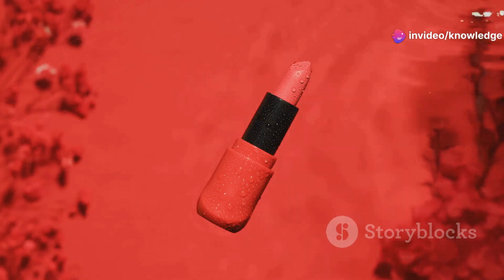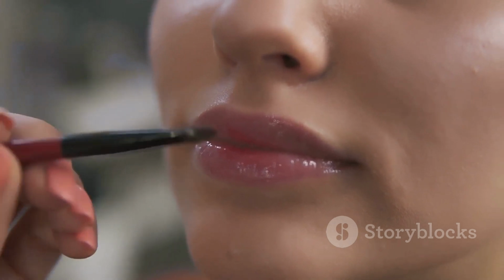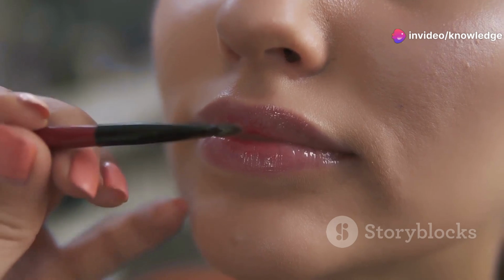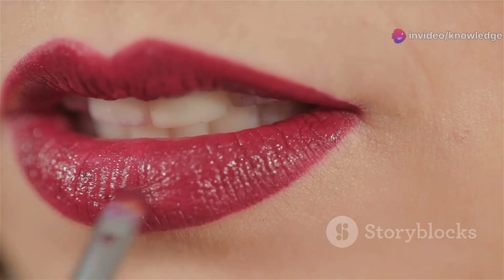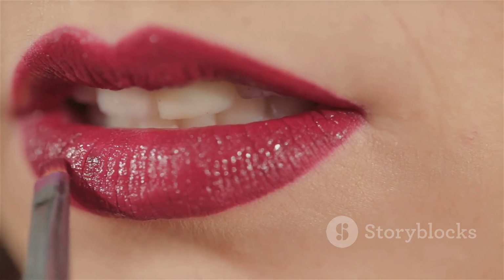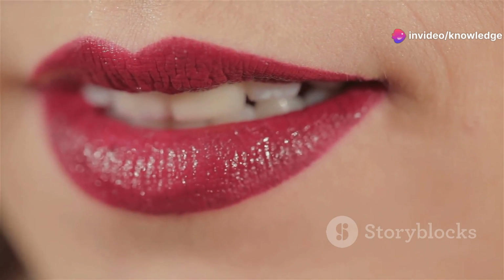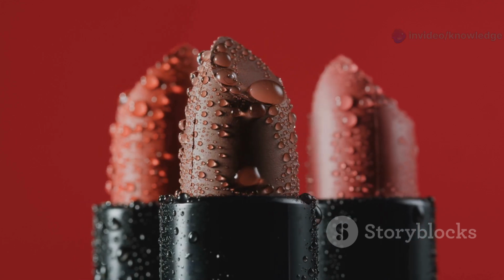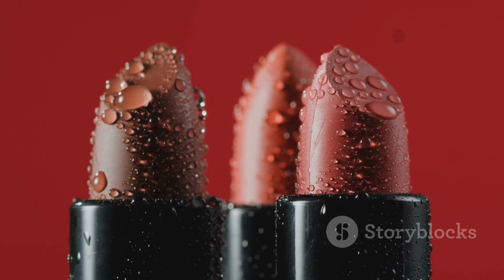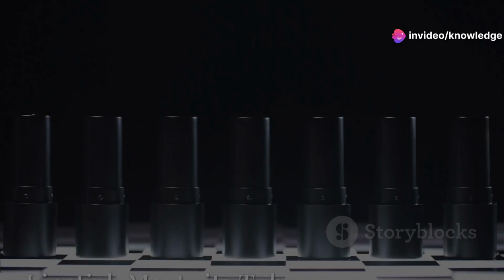From the initial formulation to the final touches, each step is designed to enhance the quality and appeal of the product. The smooth surface achieved through flame treatment ensures that the lipstick glides on effortlessly, providing a seamless application experience for the user. This final step in the production process is what sets high-quality lipsticks apart, making them a favorite among consumers who appreciate the finer details in their beauty products. The journey of a lipstick is a blend of science and art, culminating in a product that brings joy and confidence to its users. The flame treatment is a small but significant part of this journey, highlighting the dedication and expertise of the manufacturers in creating a perfect lipstick.